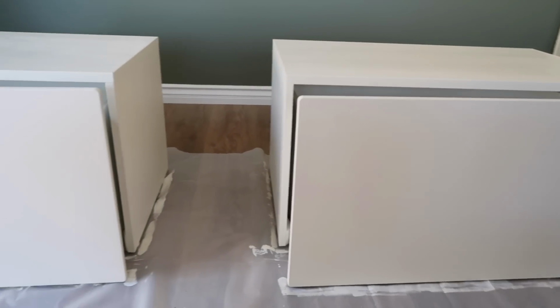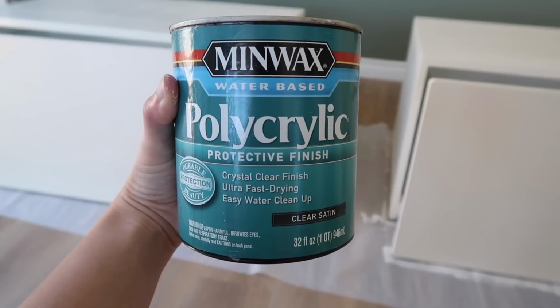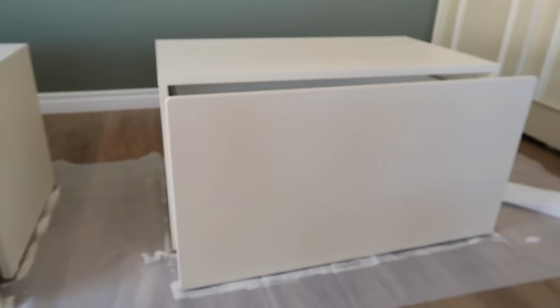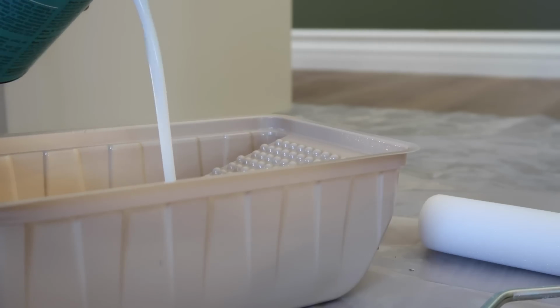Now that I have two coats of the antique white paint on, I'm gonna top it off with the polycrylic. This is a clear satin finish, and it's gonna give this bench that durability. I'll be able to wipe it clean, and it kind of gives a slight shine.